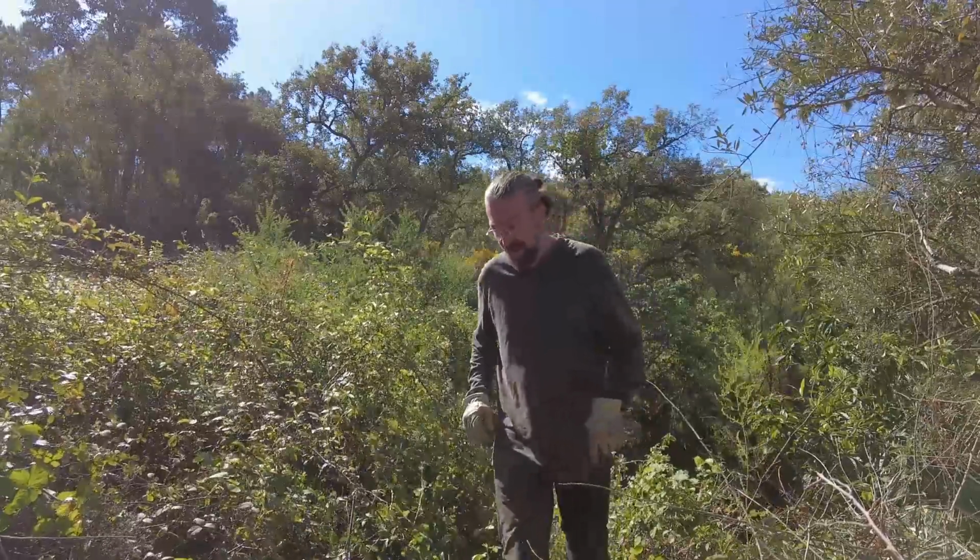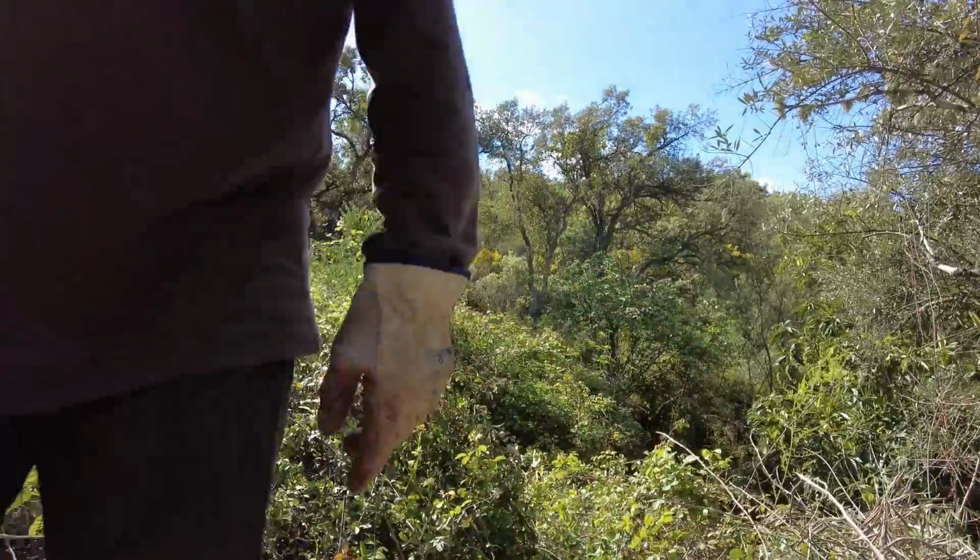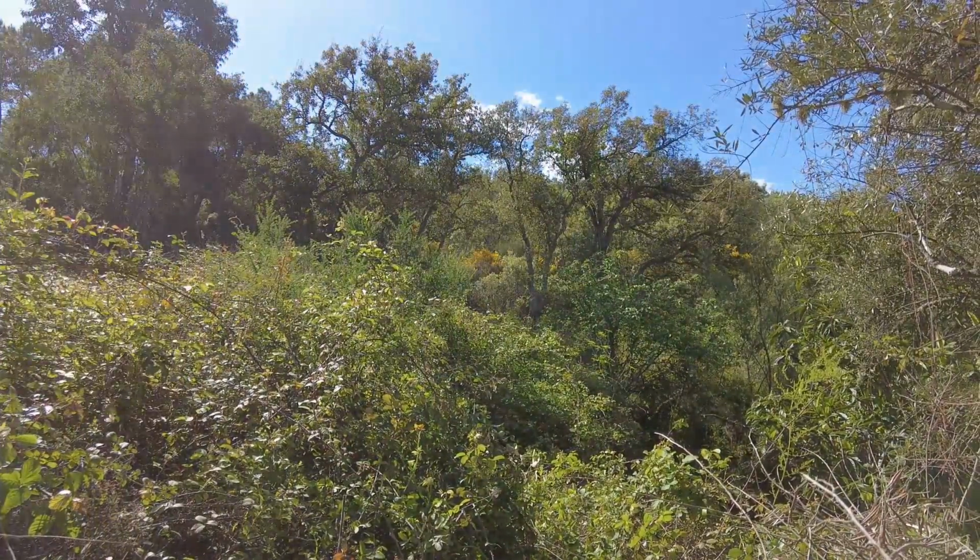Okay, it's under the ground. So we'll go around and see if we can find it at the well.